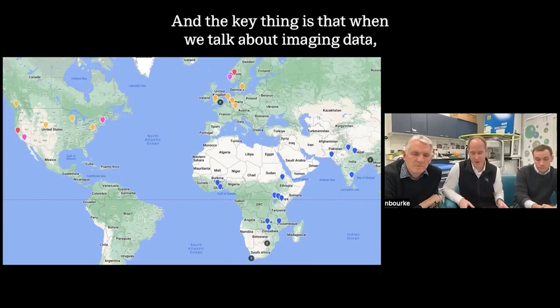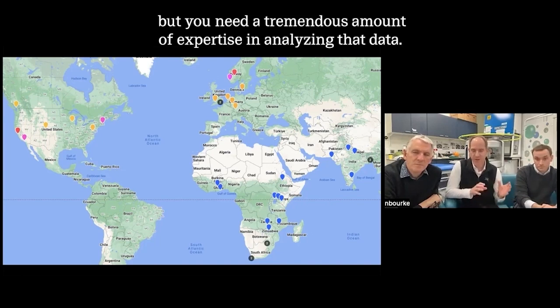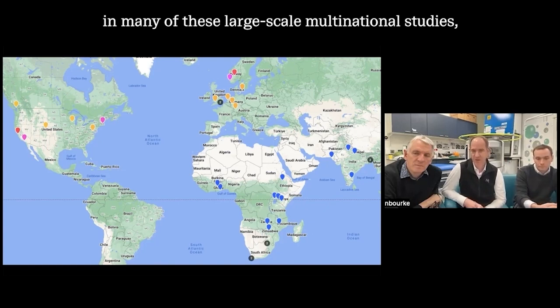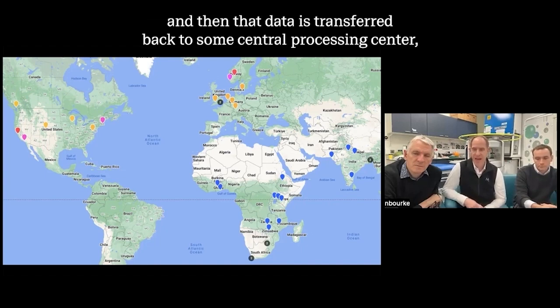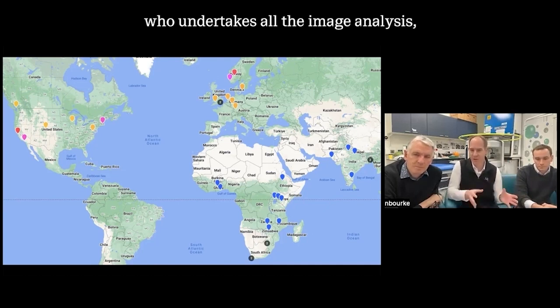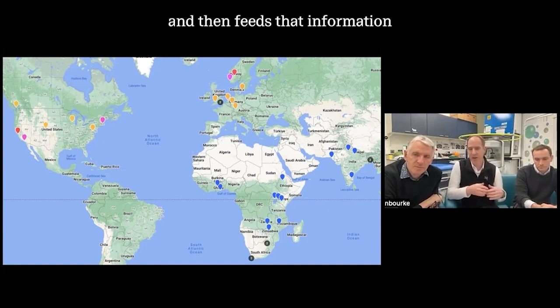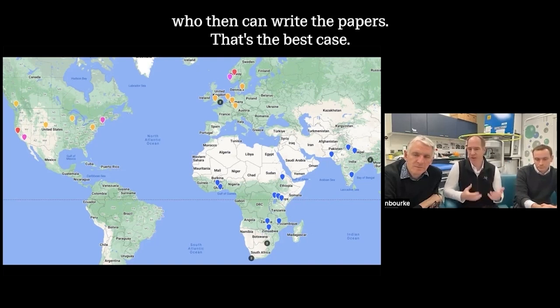And the key thing is that when we talk about imaging data, not only do you need experts in terms of acquiring the data, but you need a tremendous amount of expertise in analyzing that data. Traditionally, in many of these large-scale multinational studies, data is collected in sub-Saharan Africa or Asia, and then that data is transferred back to some central processing center, usually at a US-based institution, which undertakes all the image analysis, does all the QA, QC, runs all the post-processing, and then feeds that information potentially back to the investigators at those sub-Saharan sites, who then can write the papers.